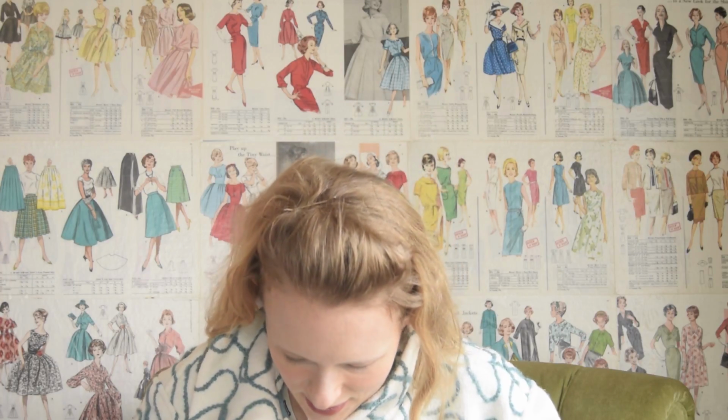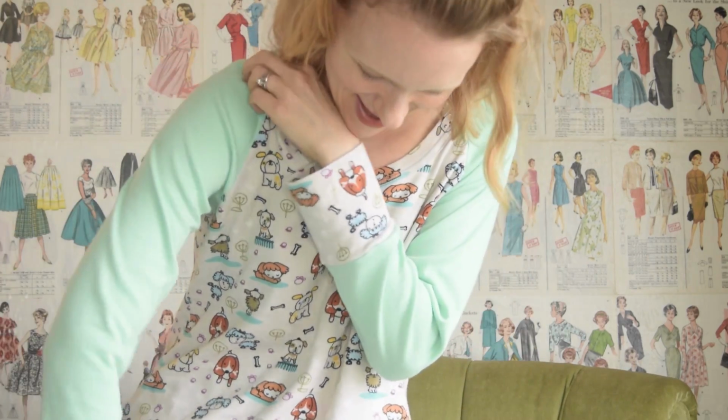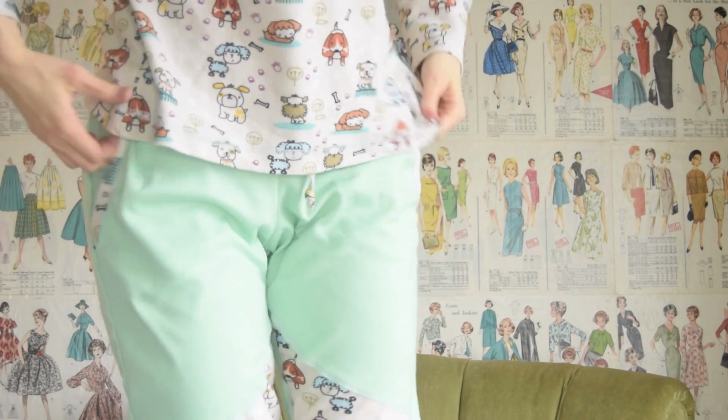And then I also have on a pair of ridiculous pajamas. So you can see I've got these little doggy prints. I found this doggy fabric for my daughter at the thrift store. It had come from Joann, so it just kind of made its way to the thrift store. It's a really nice cotton interlock, and it's super cute, these little dogs.